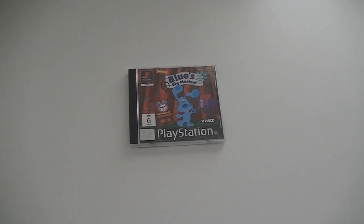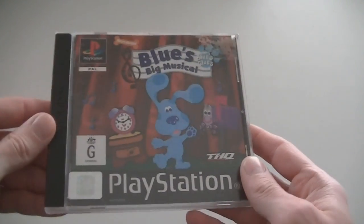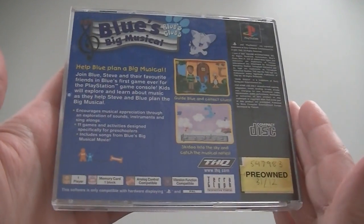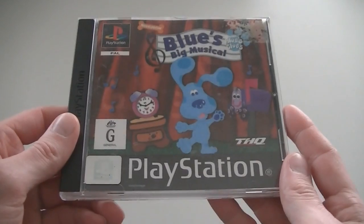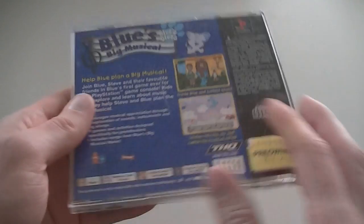I wanted to start with the biggest bang of this week. This is by far the most rare PlayStation 1 game that came out in European PAL territories. Not really European, because this one only came out in Australia and New Zealand, but it is a PAL game, so it's considered to be part of the PAL set. Blue's Clues Blues Big Musical. This game is incredibly rare. This is only the second copy I've seen ever, and it's of course in my hands as well. I have the other copy in my collection. This one is up for sale or for trade, and it's not gonna be cheap because this game is rare, like I said. So let's get going with some Atari 2600.